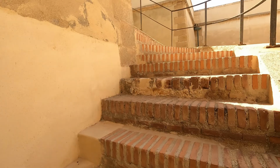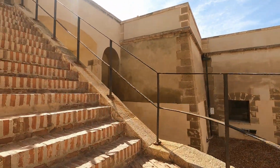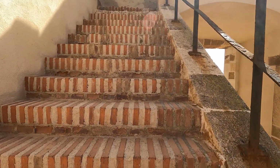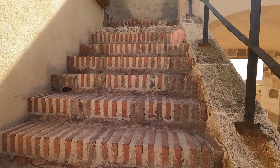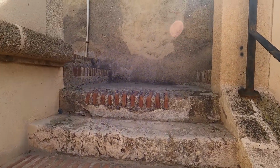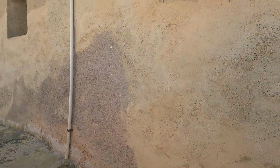Right, we're just going to go up the stairs, and we're just going to take a look. The penthouse. Oh, here we go. Yeah. Left or right? Left.